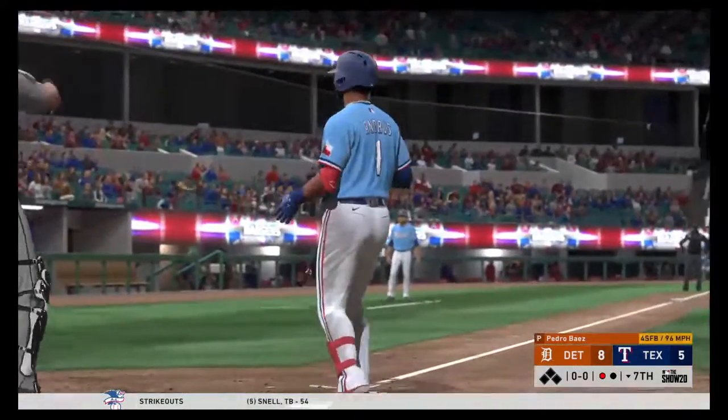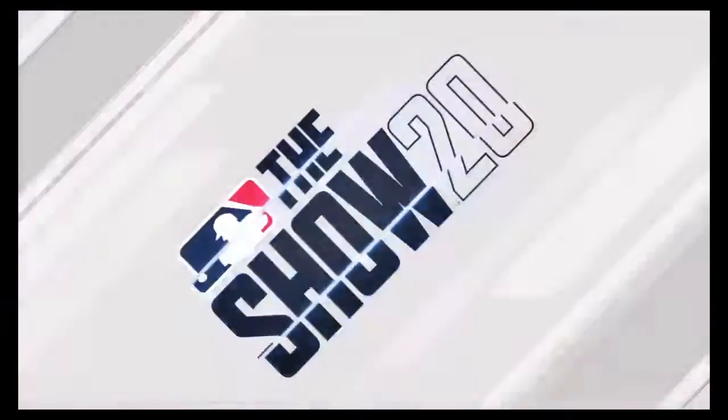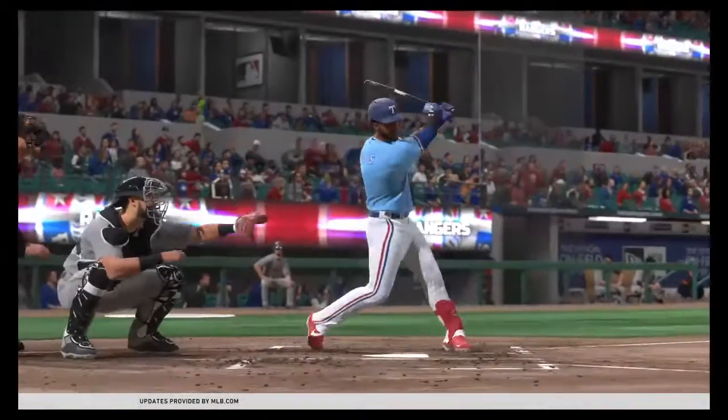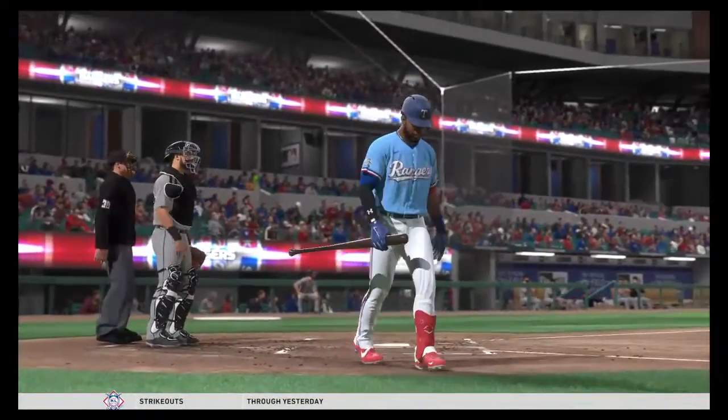Fastball swung on and missed for the first out. Well, we'll see a lot of these power arms coming out of the bullpen these days, but it doesn't make it any less impressive to me. I love watching guys come in and blow smoke right by guys.